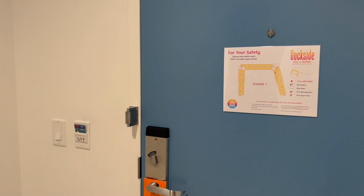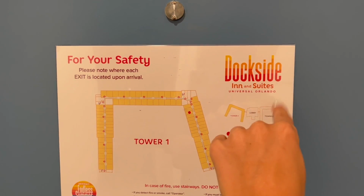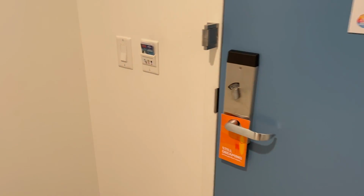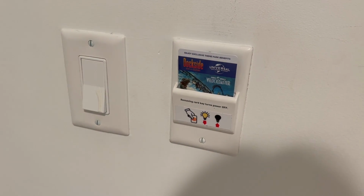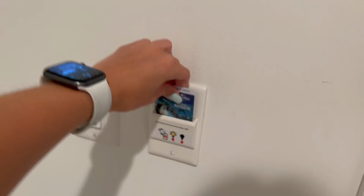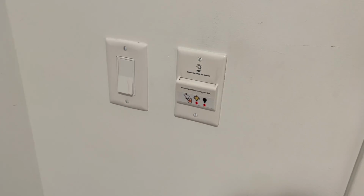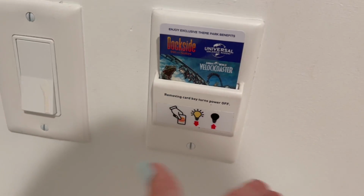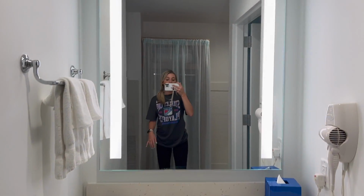We are in Tower 1. We're right near the elevator, which is kind of nice. This way is the buses, this way is the lobby. But when you walk in, something interesting is that you put your room key in here, and it turns the power on, which is pretty cool because without it, it says removing card key turns power off. It's been a long day, whatever. You get the idea. So anyways, here's a mirror and it has some hooks if you want to put towels or clothes. And then to the right, here is the bathroom.